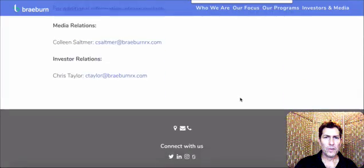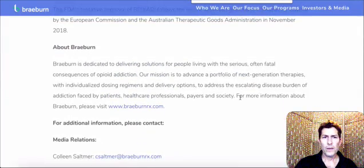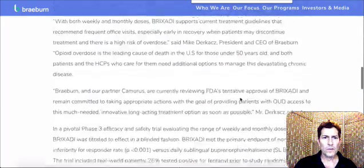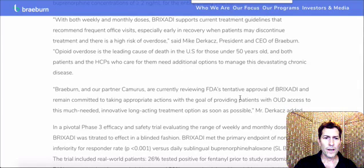So we can expect to see Brixadi in the market as a new option by, at the latest, I guess, the end of next year, and hopefully sooner than that. So I encourage you to look it up, do your own research. It's Brixadi. This is either a weekly or monthly injectable form of buprenorphine. So it's an alternative to things such as Suboxone, Subutex, Zubsolv, and similar buprenorphine-based medications for medication-assisted treatment of opioid use disorder, or generally the treatment of opioid or opiate dependence or addiction.